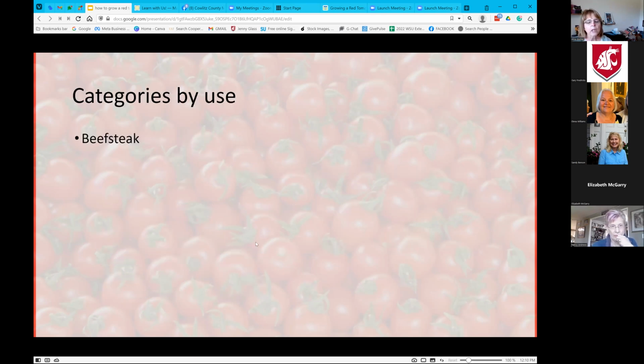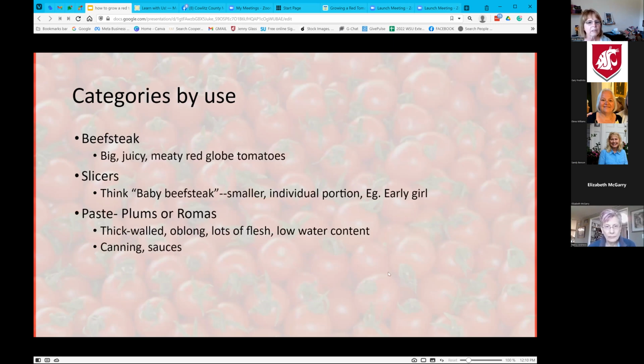Okay, another way to look at it is the kind of tomatoes that we have: beefsteaks, slicers, the paste tomatoes that are plum, and then the smaller cherry fruits.